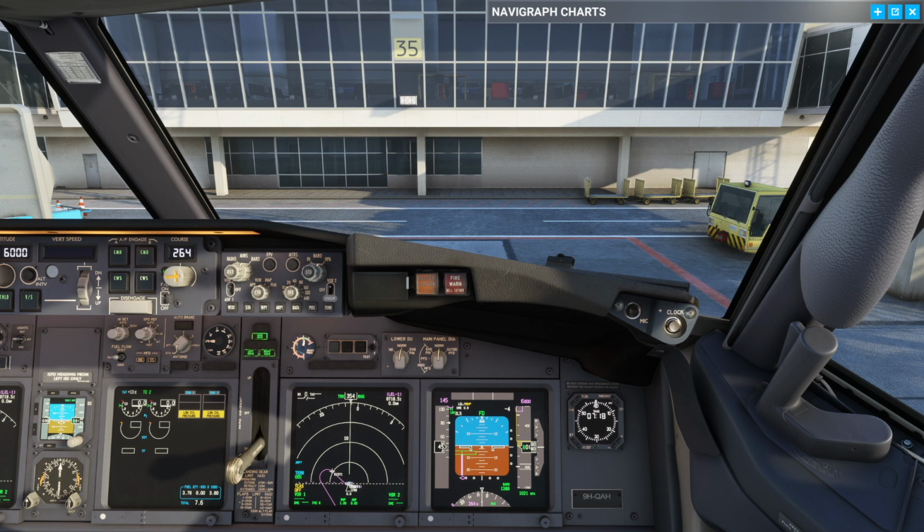So all checks are completed. The only thing missing is for the captain to contact the ground crew and make sure that all doors and hatches are closed, the ground equipment is removed, and they are ready for the pushback. As soon as he has that information, he will usually prompt the first officer, which in this case would be me, to contact the tower for our pushback clearance.